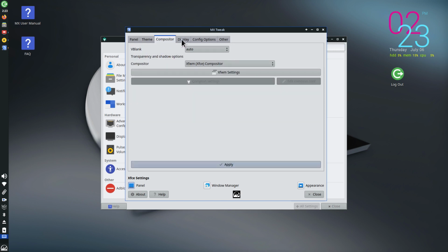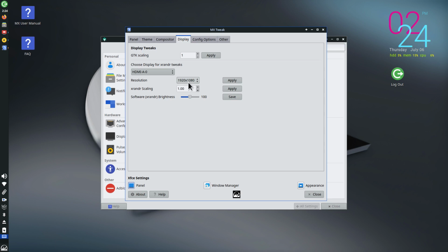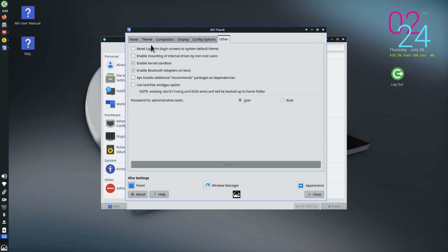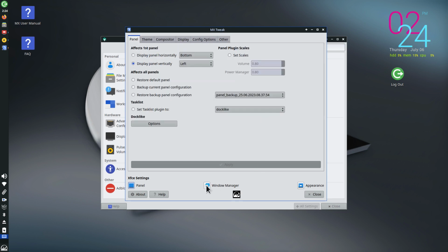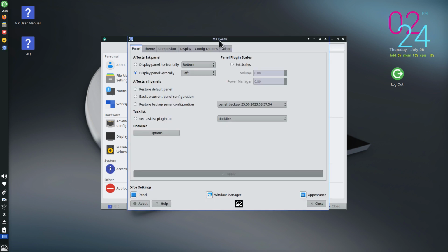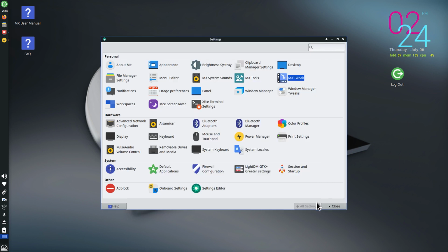Themes, compositor, display, again filming in 1920 by 1080, config options, other. A lot of these things are mostly point and click. I'll only open up the window manager, the center pane here, just to point out that you can move these buttons around rather easily. Grab a hold of it, click and drag and drop. Now it's over here. If I wanted to squeeze it in between these icons, you can certainly do weird things like this. Now the close button is here instead of here. I'm going to continue on. This is MX tweaks. Lots of little things you can do there.